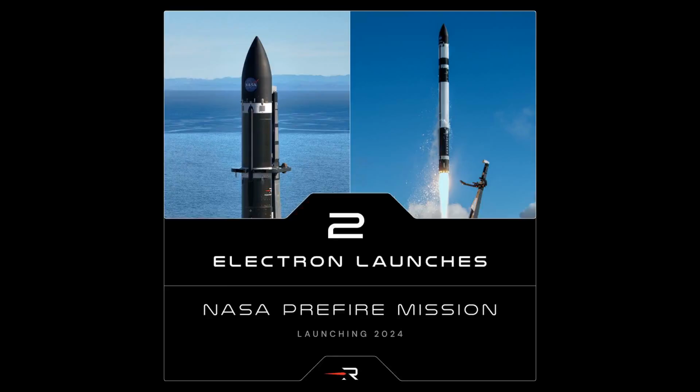The completion of its Electron Launch System enhancements by 2024 will not only bolster its market position but also contribute to the broader growth of the global space economy.